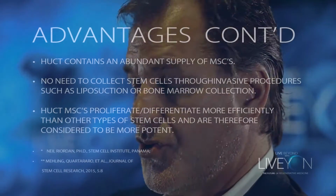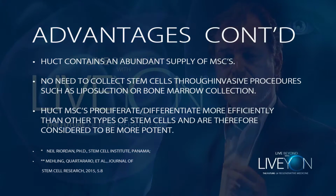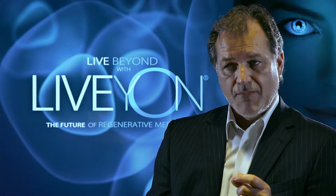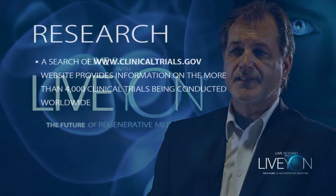Other advantages. They contain a huge supply of mesenchymal stem cells. Mesenchyme basically means tissue. So a mesenchymal stem cell is a stem cell that has the ability to create tissue. Another advantage is there's no need to collect stem cells through invasive procedures, such as a liposuction or a bone marrow aspirate. These are basically off the shelf and ready to go. It's also important to note these cells have the ability to proliferate and differentiate more effective than other types of stem cells, and therefore they are considered to be more potent. And remember, potent in the world of stem cells means the ability to differentiate.